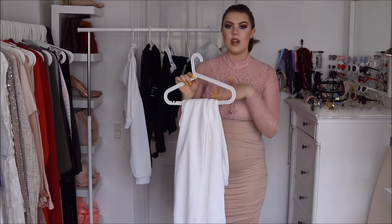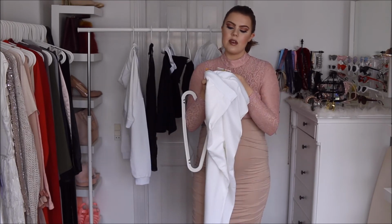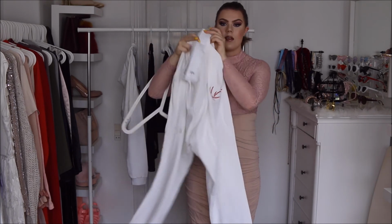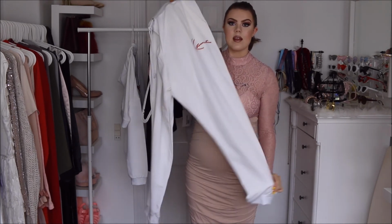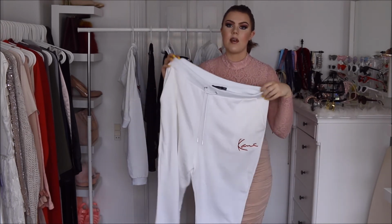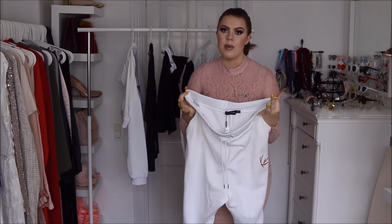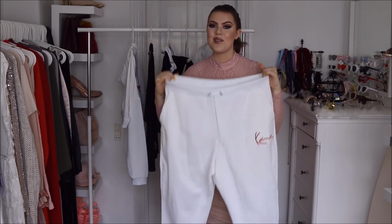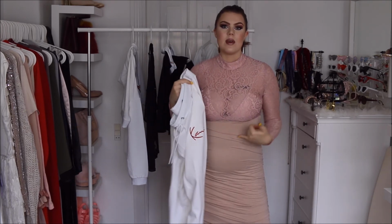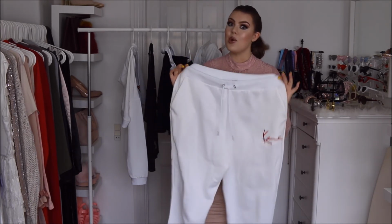I think the cropped hoodie would be especially great to pair up with the joggers. So these are called the White Embroidered Joggers. So they look like this. They have the logo on the sides and they do have a cuffed angle. I got these in a size US 14 and these are way too big for me. Like, these are humongous on me. I can barely even tie them tight enough for them to not slide down. So yeah, because of the size, this is a no-go for me.